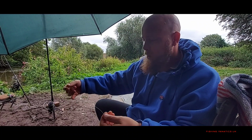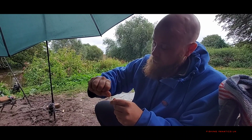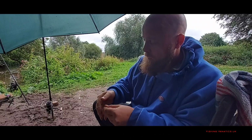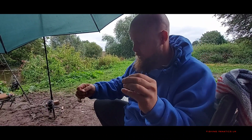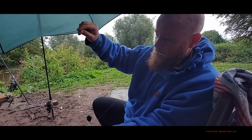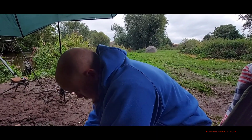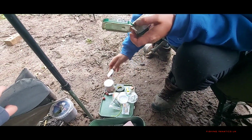And that's the rig. What I do like to do with fluorocarbon is just get the line between my thumb, put a bit of pressure on and just pull it down like that. And do the same from that end. And all it does, it just straightens the line out and helps get rid of any kinks. Now, for bait, I'm using good old luncheon meat because I had 5 or 6 runs on that yesterday alone.